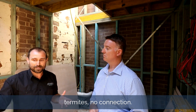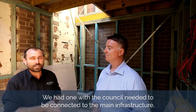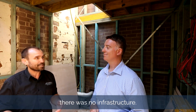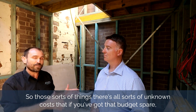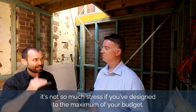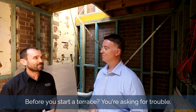Termites, no connection. We had one where the council needed it connected to the main infrastructure stormwater line, and being a terrace in Ultimo, there was no infrastructure. So there are all sorts of unknown costs, and if you've got that budget spare, it's not so much stress as if you've designed to the maximum of your budget before you start a terrace. You're asking for trouble.